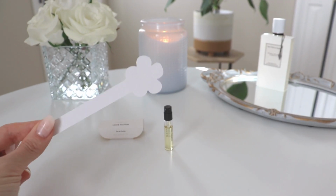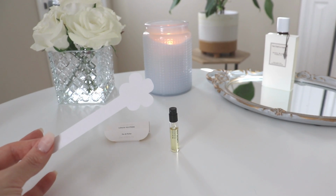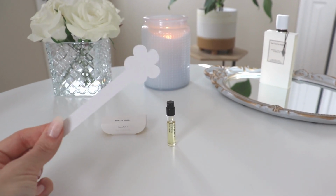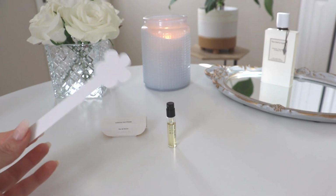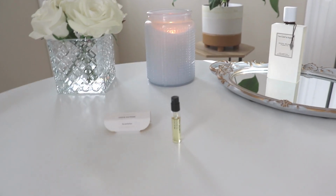I'm tempted to just buy a bottle of this. I wish I had just done it a few weeks ago. I had the bottle in my cart. I wanted to wait because I wanted to smell it in person, but I am kind of wishing I had just bought this at the time, because it is a beautiful perfume, and every time I come back to it and smell it, I'm enjoying it so much more.